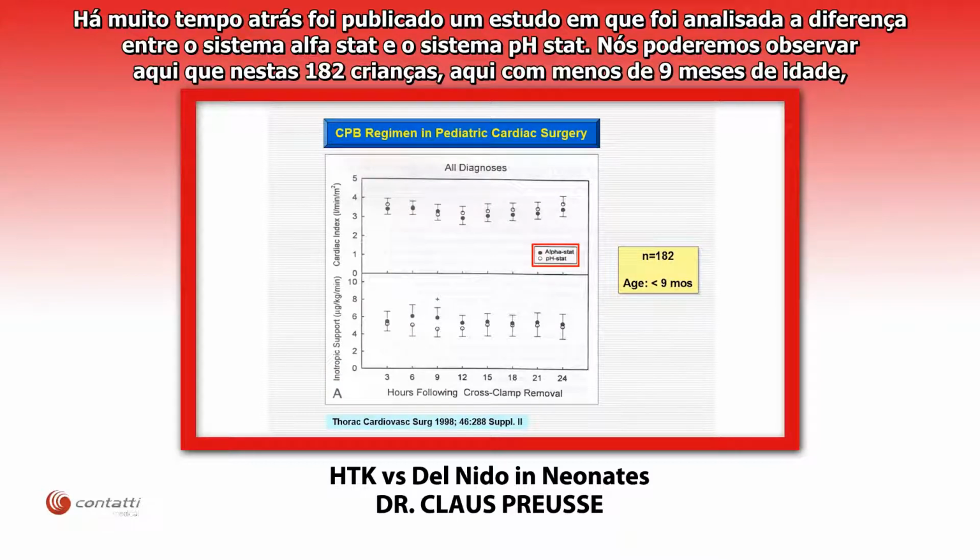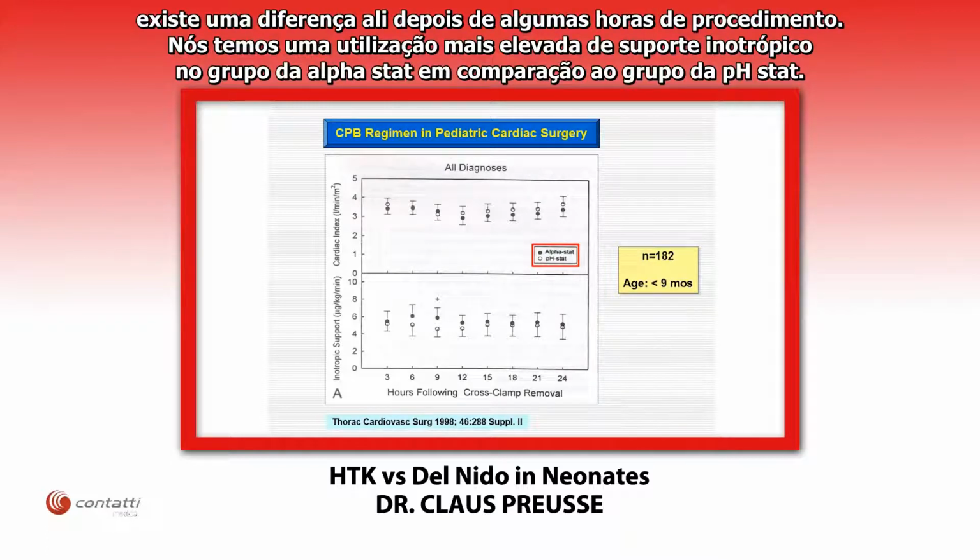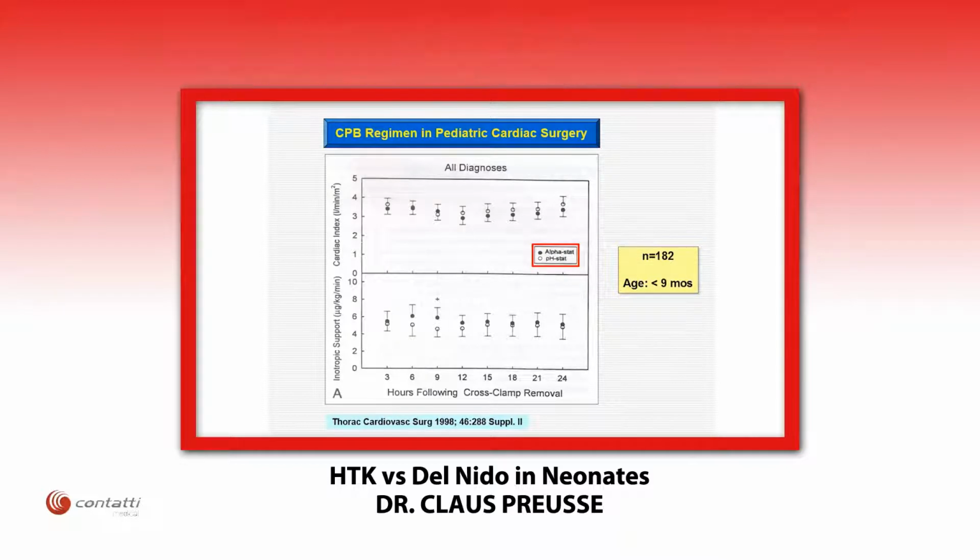Boston has published a long time ago the difference between the alpha-stat system and the pH-stat system. And you see in these 182 children less than 9 months old, there is a difference some hours after the operation. There is a higher use of inotropic support in the alpha-stat group compared with the pH-stat group.